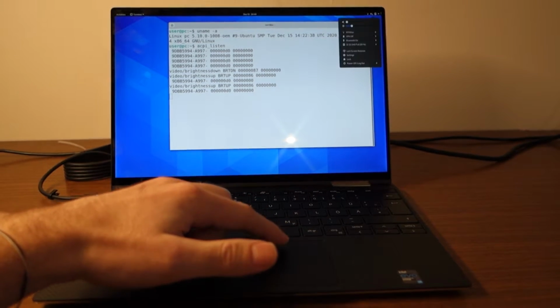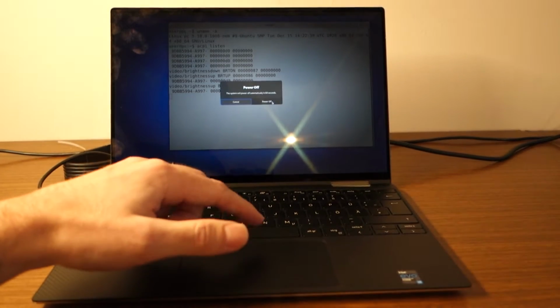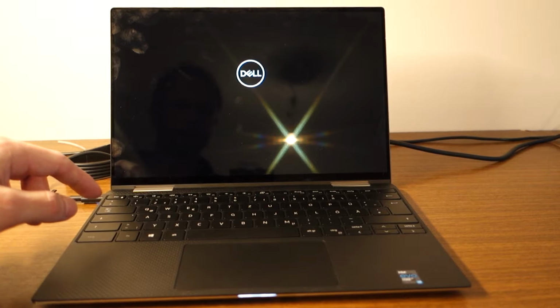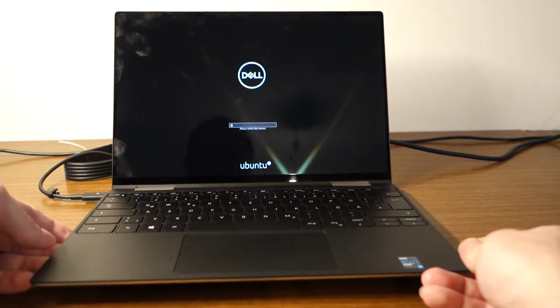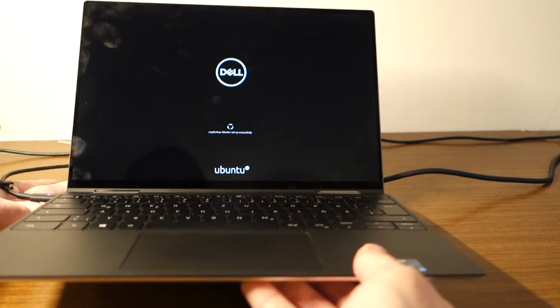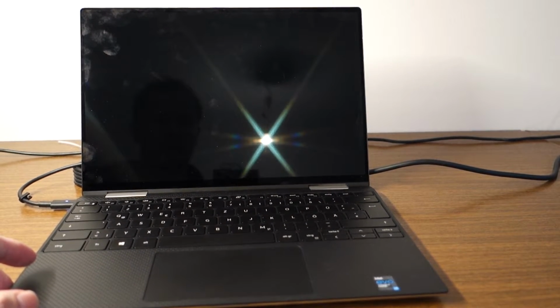I'm turning the computer off now. Boot it up again and start Ubuntu. For security reasons, I type in my password off camera now. And now you have already seen the issue happening.